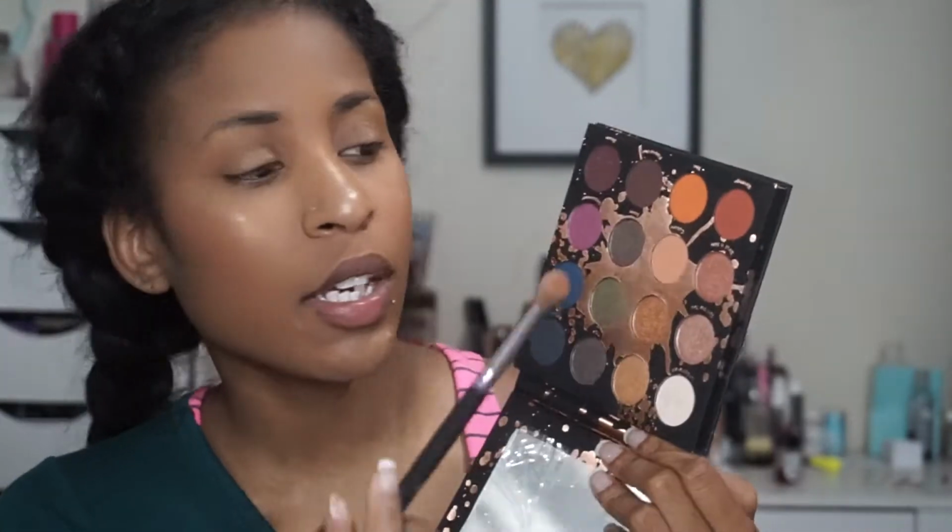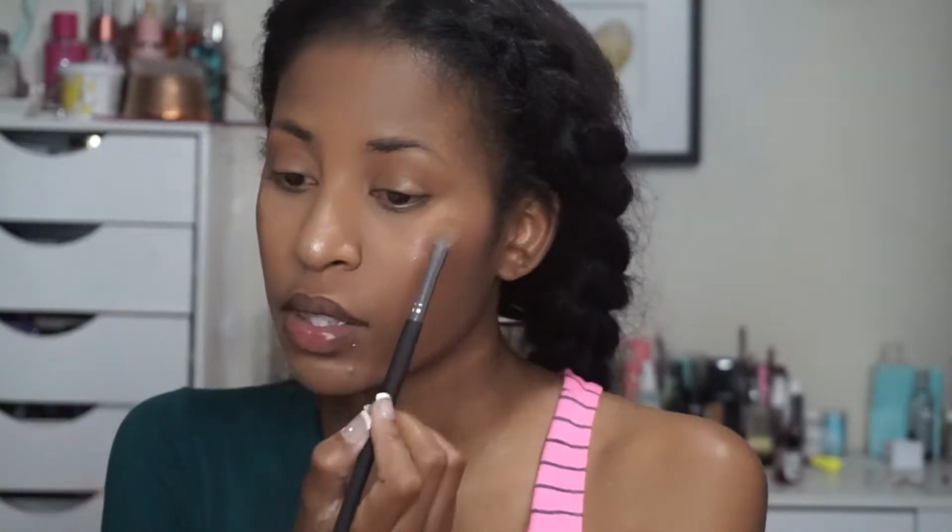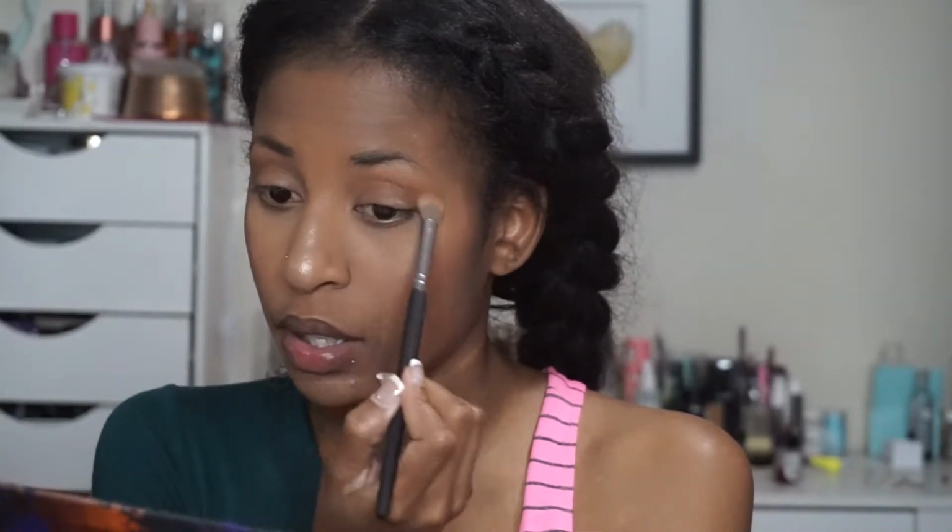Alright, so from the Perception palette, I'm going to take Revenge. And I'm going to put that on a fluffy crease brush and apply this to the upper part of my crease. And these colors are super pigmented, ooh.